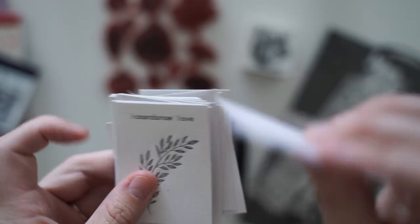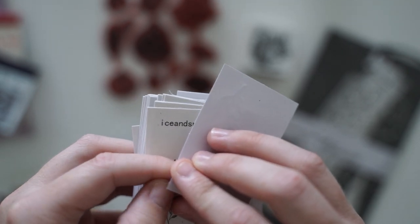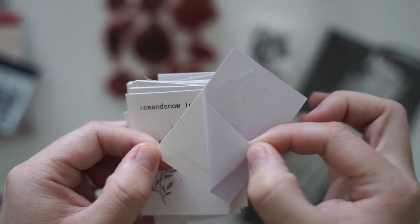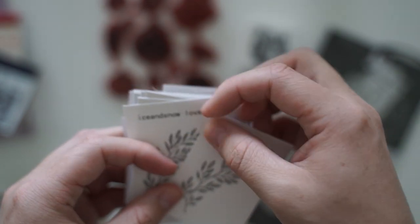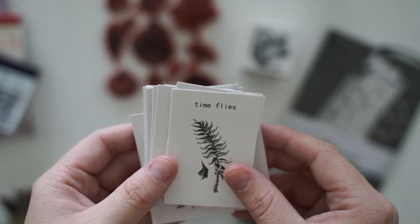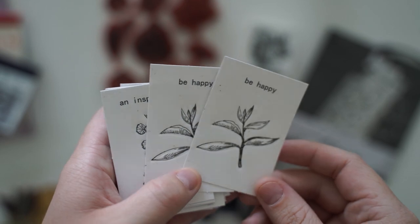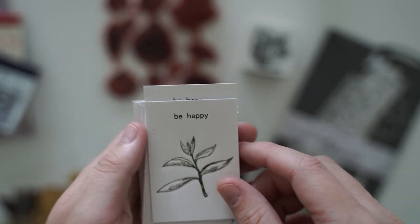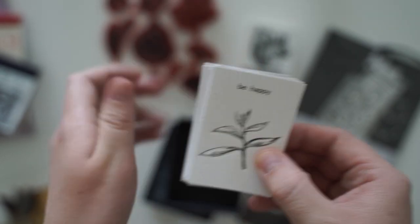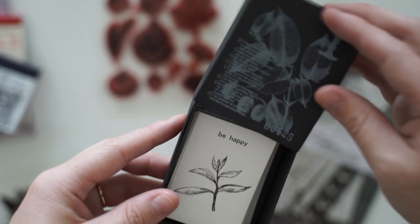What are these? I think they're stickers. Yeah, they're stickers. Cool. I love the designs on here. Don't really like the words. Although this one's sweet. This one says be happy. So I'll keep some of them. All right, I really like those. And I like the box it comes in too.